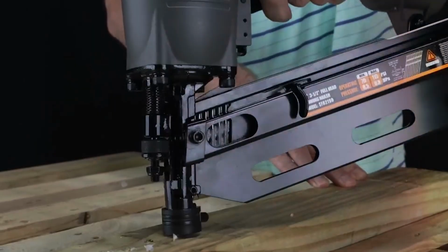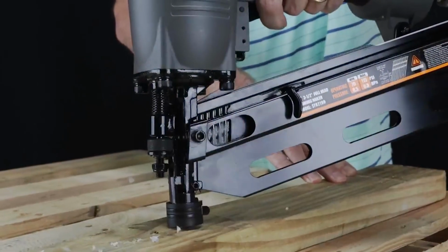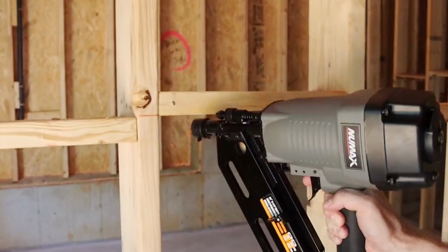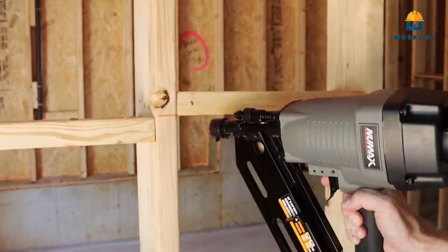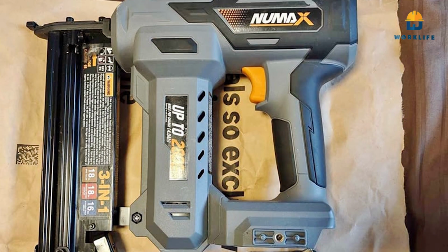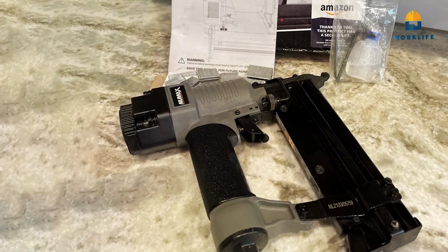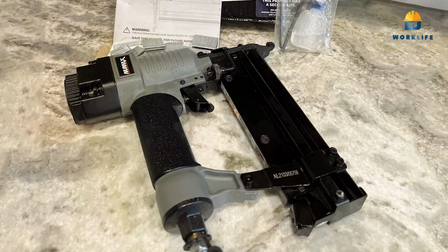Built from lightweight die-cast aluminum, this pneumatic nailer is both durable and portable. The ergonomic grip ensures comfort during prolonged use, while the adjustable depth of drive allows for precise nail placement. A no-mar tip protects delicate surfaces, ensuring a flawless finish every time. The SL31's air-powered design delivers consistent results, making it a favorite for crown molding, baseboards, and furniture assembly. Its tool-free jam release system minimizes interruptions, allowing for efficient workflow.